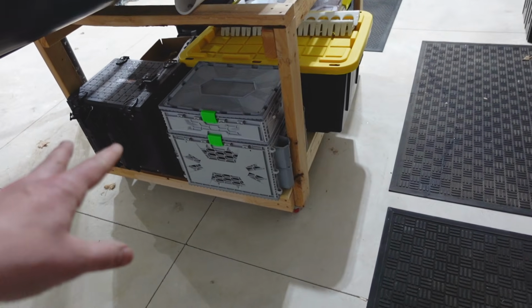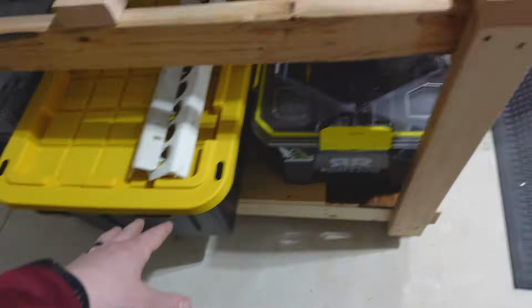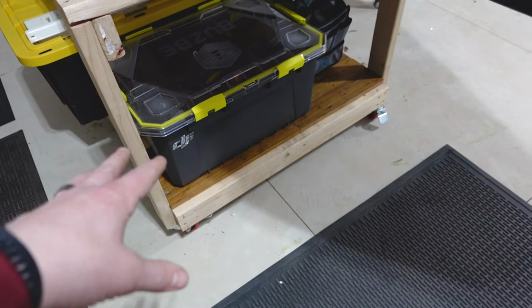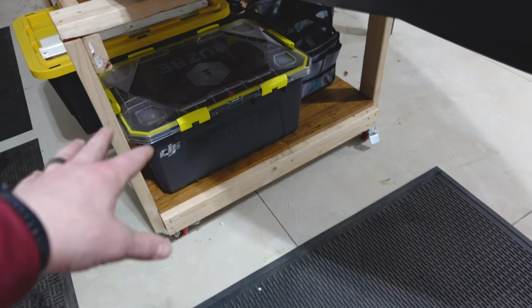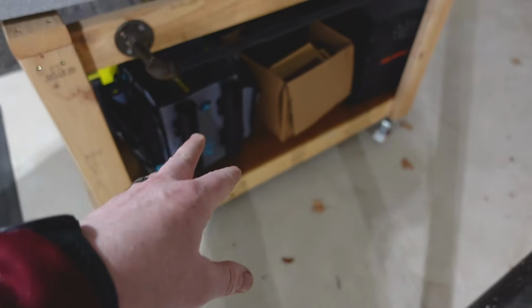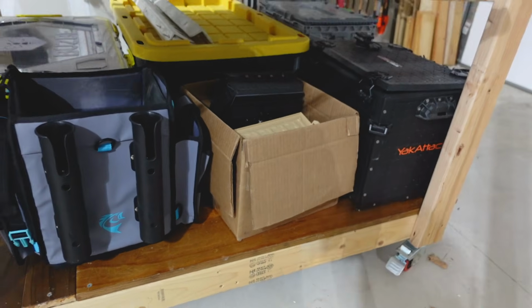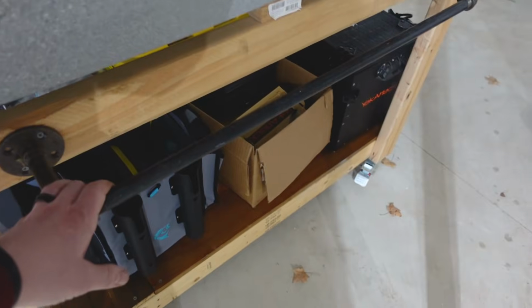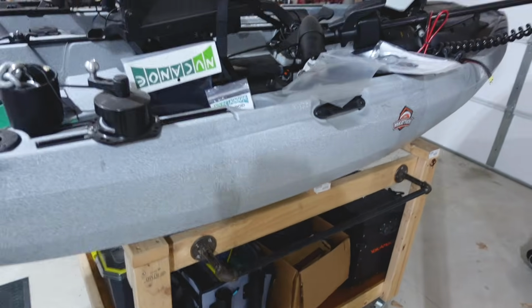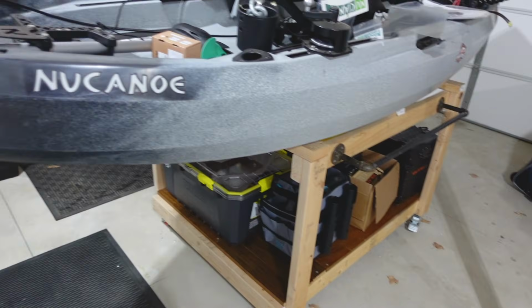So we got a couple crates down here. There's actually 3. Big tub of just miscellaneous installation stuff. All the battery, basically everything I use in my kayak, like a shopping cart of stuff for kayak fishing. Then we got some odds and ends that I bring with me almost every time. So the soft crate and then all the Yak Attack short stacks. We added this handle here. I had it, I figured why not. But yeah, carts on casters. That door opens, you're gone.